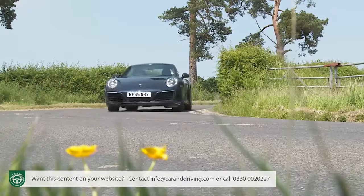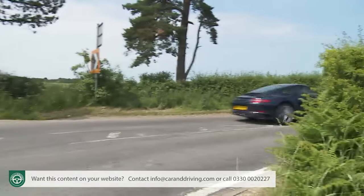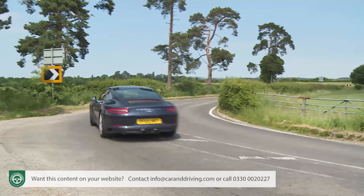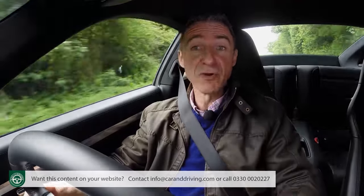Also standard on that S model is PTV, Porsche Torque Vectoring, which uses either a mechanical or an electronically controlled rear differential lock and selectively brakes the inside rear wheel through sharp bends, firing the car on towards the next bend like a bullet from a gun. It's brilliant. With that Carrera S model, you can also add active rear axle steering, which has been adapted from Porsche's 911 GT3 race car for road use.